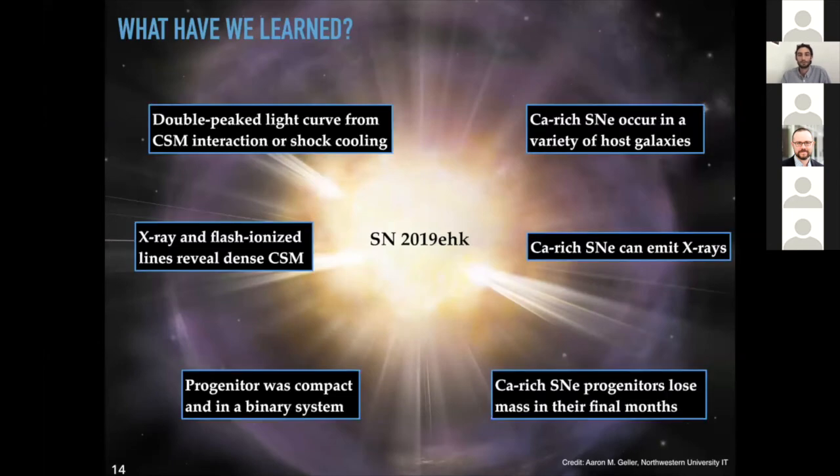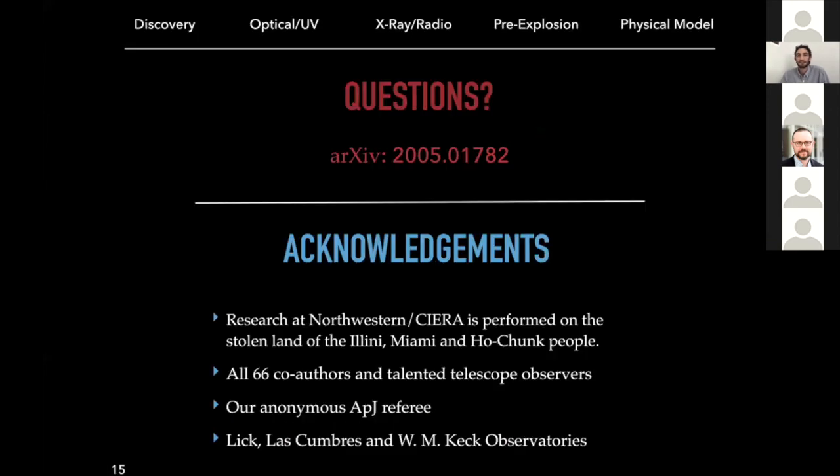So just to recap really quick, yeah, that's essentially what I said already. Calcium-rich supernovae are really going to be fascinating if we can observe them in high energy in X-rays. And yeah, I'll take questions.